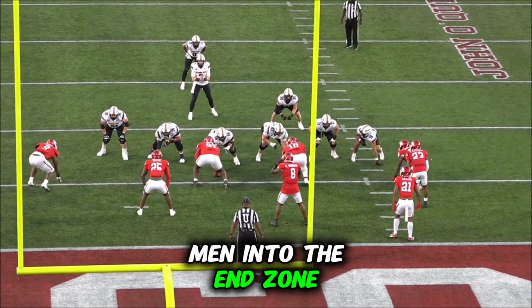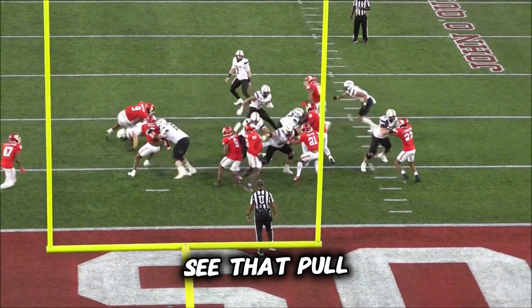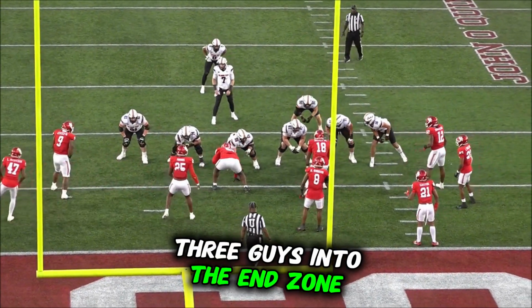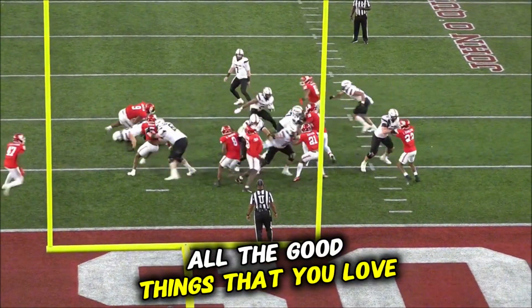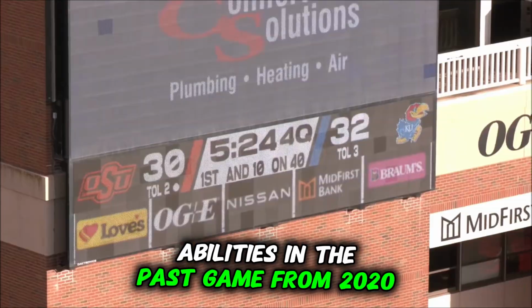So from the other angle, you see that pull doesn't do a good job crashing down. The linebacker gets a little help there, but Gordon is dragging 2 to 3 guys into the end zone. This is what we saw in 2023. Doak Walker Award winner, leading the nation in touchdowns, all the good things that you love. Let's look at some of his abilities in the pass game from 2023.